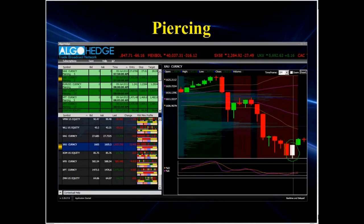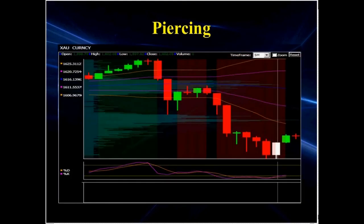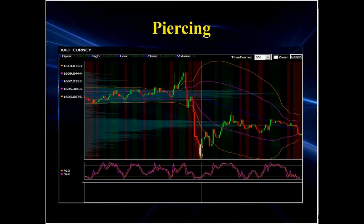We get our piercing pattern here. And again, it had a few bounces around before it made it back to here. I would be starting to watch it carefully as it crossed some of these lines. But that's a typical kind of thing for a piercing, that type of pattern.